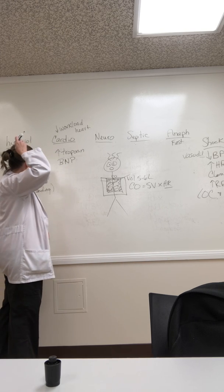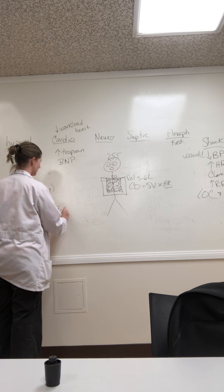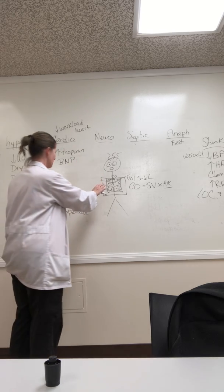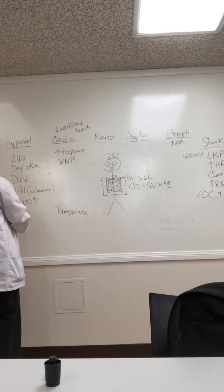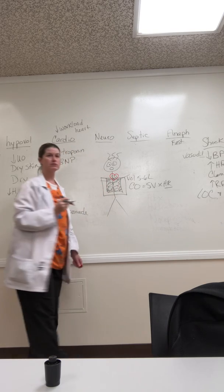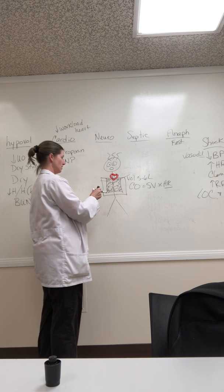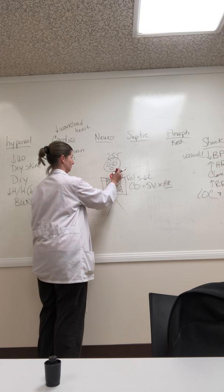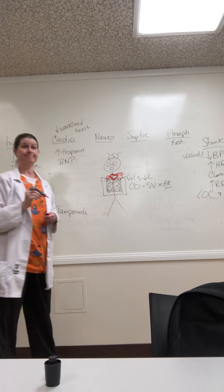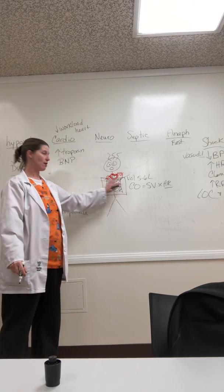If they have tamponade, I'm gonna put it down here. So tamponade is also a little bit unique. You still have shock, but if you took this picture and you did tamponade, now we have our pericardial sac full of blood, right? So blood can't get in, it can't get in and it can't get out. It's all just stuck in there. So you won't be perfusing because the fluid's kind of just all out here.